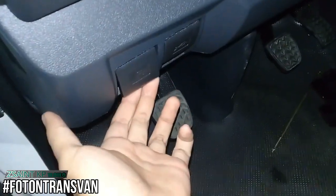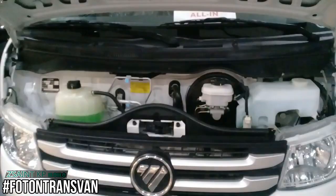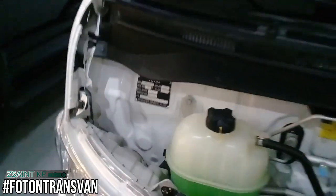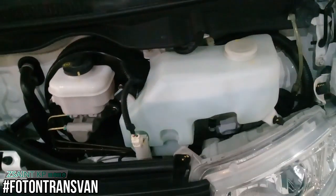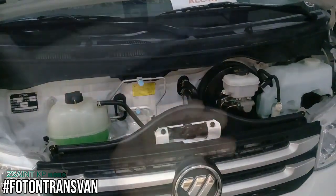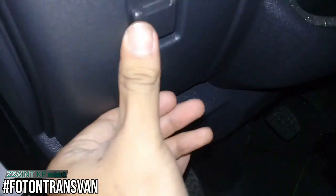Pull this lever to release your fuel door, and pull this lever to release your bonnet. Underneath the flat nose bonnet of this Transvan, you can locate the water reservoir or the engine cooling system of this typical van, as well as the hydrovac with brake fluid container, and the container that contains water for your windshield washer. Storage.